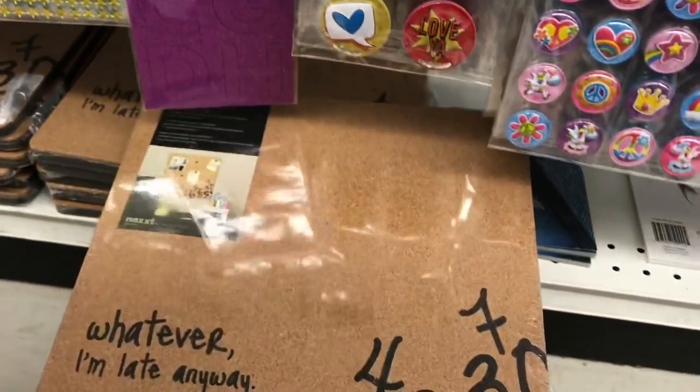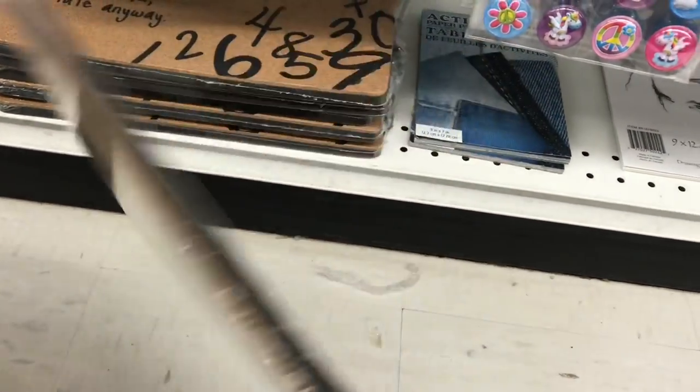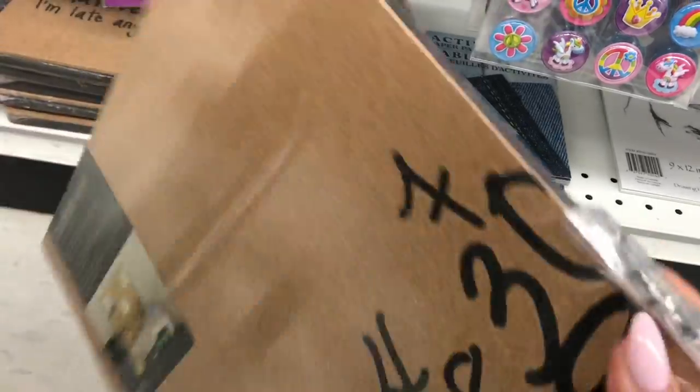Oh wow, these are absolutely amazing. They're really large. The only problem is the writing is already on them. Why would they do that?